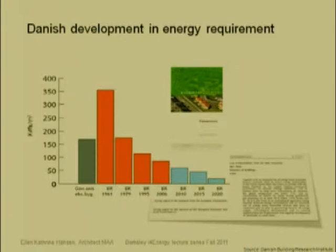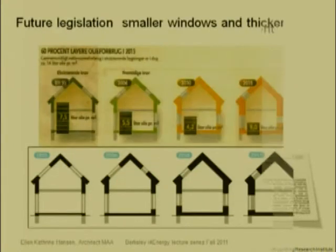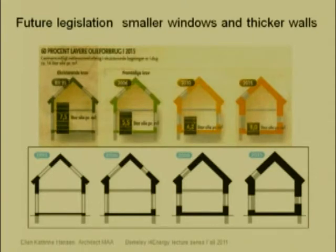Just to put this in relation to history, these are the building requirements in 1961 in Denmark. This was kilowatt hours per square meter presumed. This was in 79, 95, 2006. This is the average consumption of energy in buildings today, and this is the requirement for new build today. This is where we should be in 2015, and this is where we should be in 2020. So we are very, very low. Until now, we have solved a lot of this by insulating the houses better, making them tighter, getting better windows. But I think this illustrates quite well that we cannot reach the goal by making the walls thicker and the windows smaller.